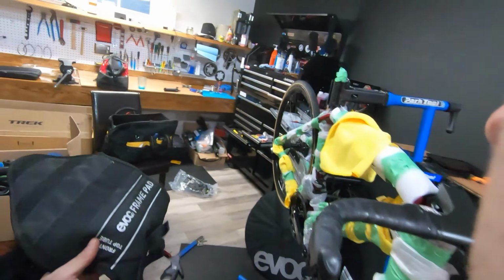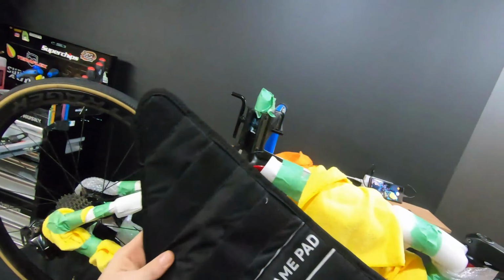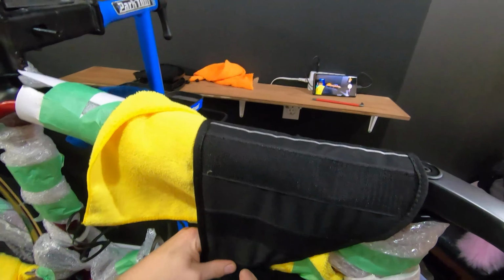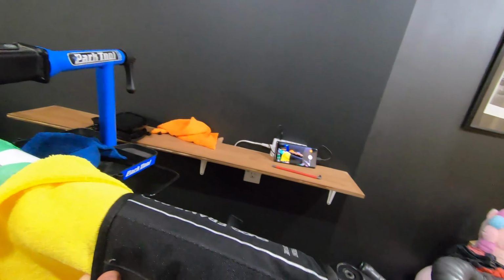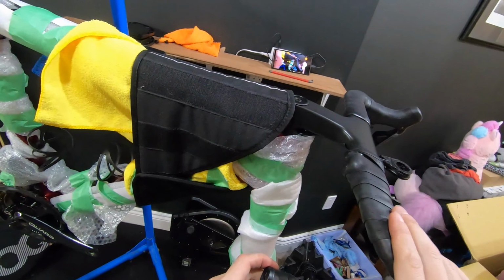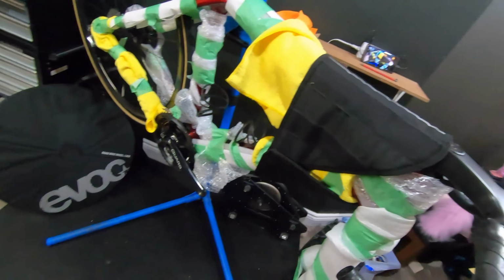And I have this from the Evoc bag, which is an amazing little thing. So we're gonna put this on. This is gonna hold the bars for us. So this goes here like that. Gives the bike some nice protection. Also gives somewhere to put our handlebars. And I'm gonna show you how you do that in a second.